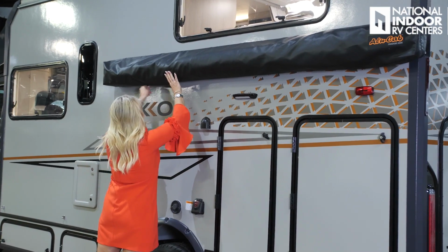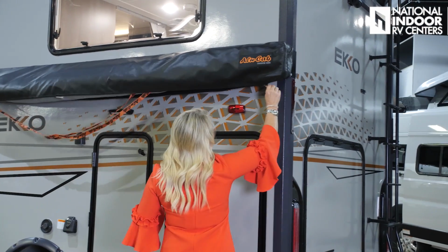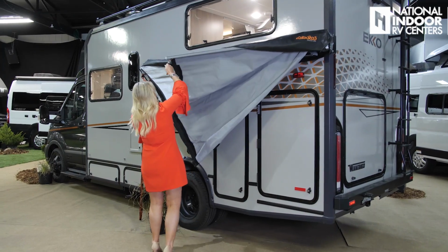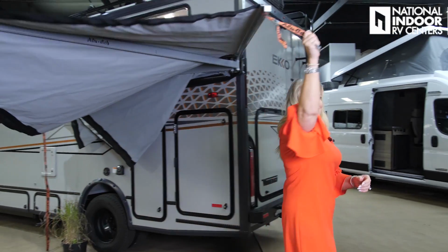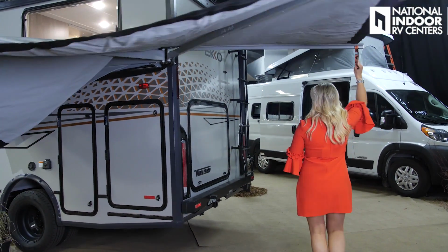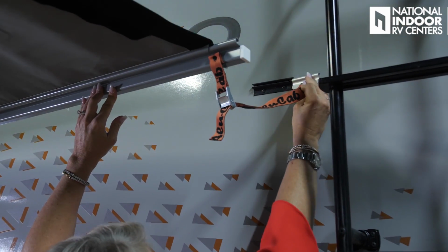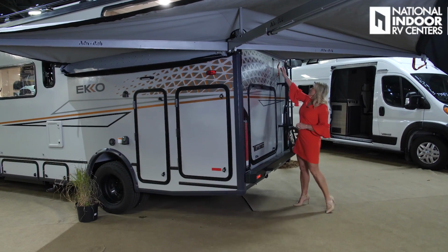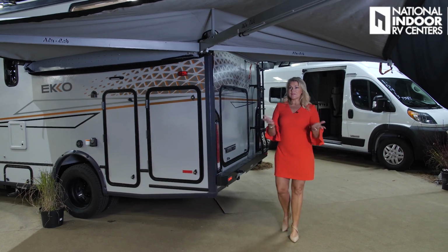So you're just going to unzip each side, and then you're just going to walk it around. And then when you get to the back here, you take this little lever here, you're gonna put it almost flat, and it just hooks right in. All right, so just tighten it up here, and then look at all the extra outdoor living space that you have.